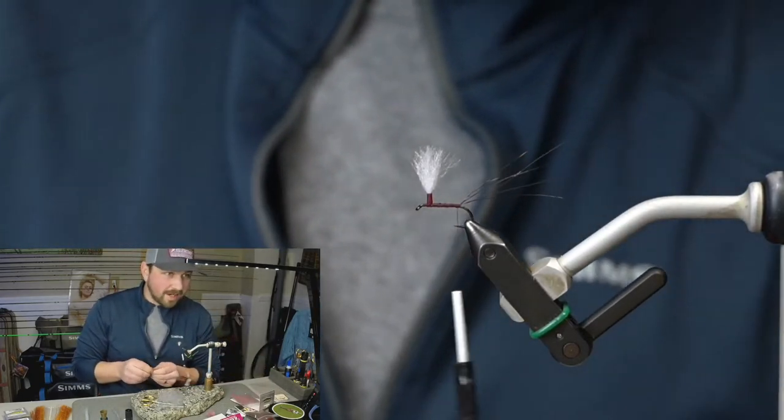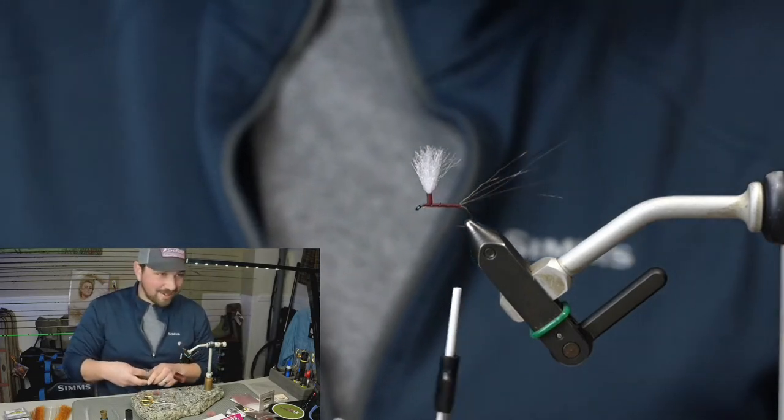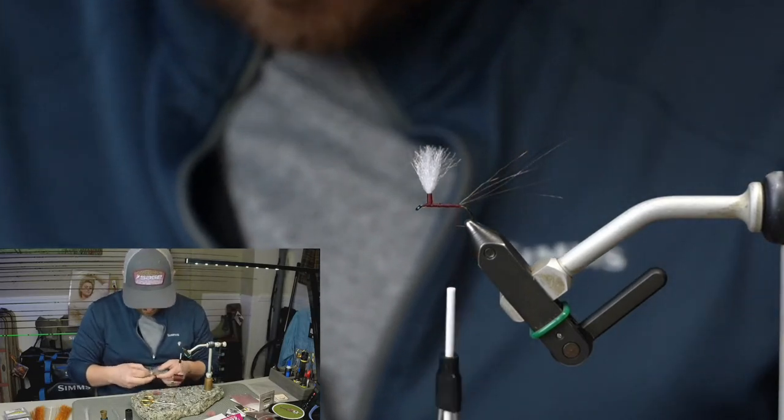Matt always hogs the camera, it looks like. Brian's got 1/3 of the table. God, I wish you guys could see that.